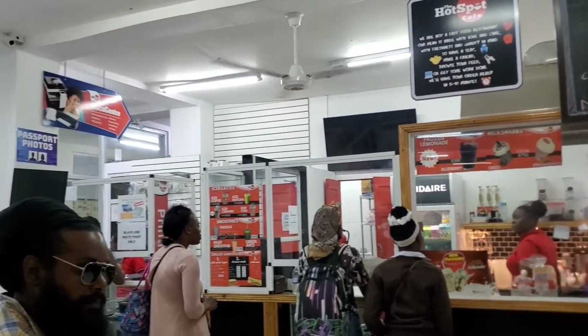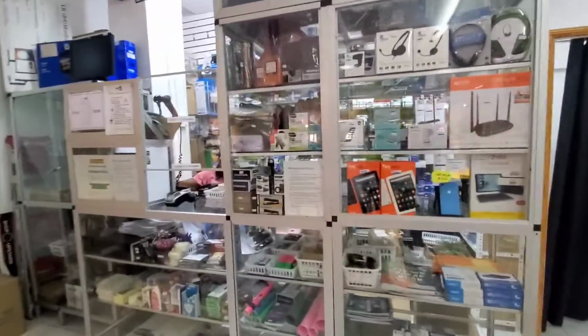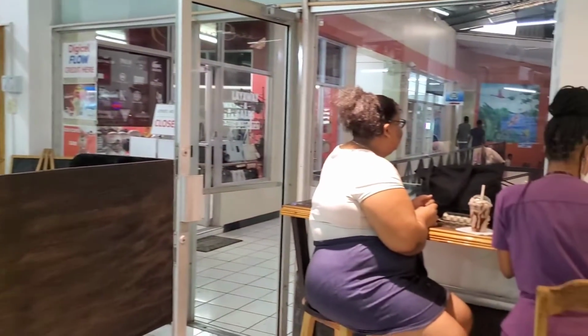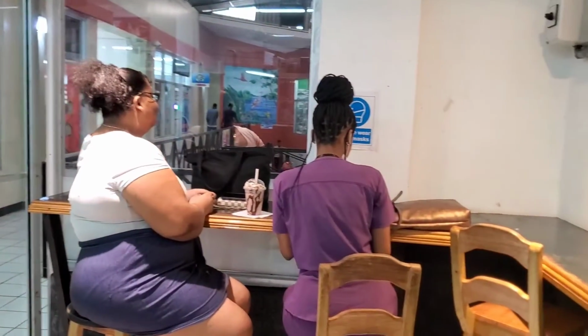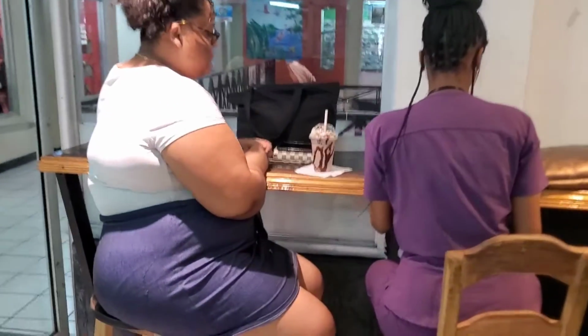So that is where they make all the food and the drinks. And then they have a section where you can take passport pictures. And then they have another section, this section, where they sell electronics, computers, gadgets. Now back to this side of the cafe, you have a little seating area where you can munch on the food that you buy or the drinks. And you can also do some work.